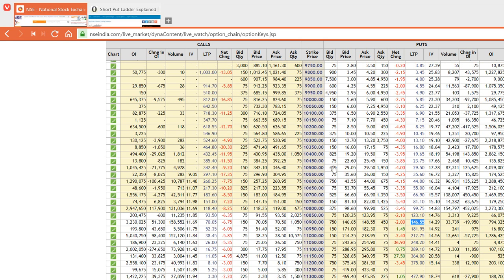So what will happen is this, and this will give you good returns. This will give you less loss, or will give you loss, but the profits will be more than the losses. So in this way, you can take advantage. Now, you might ask me whether you can create on both sides. Yes, absolutely. If you have margin to take positions on the call side also, you can take call sides also.